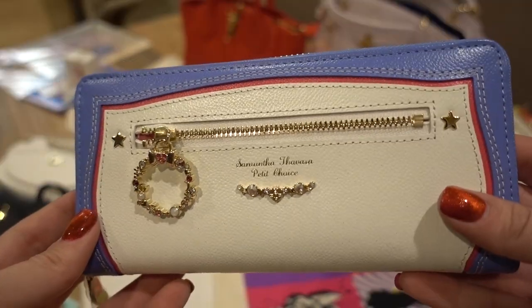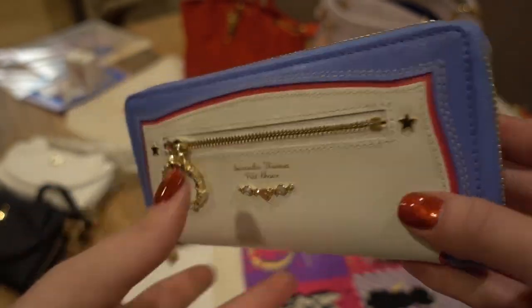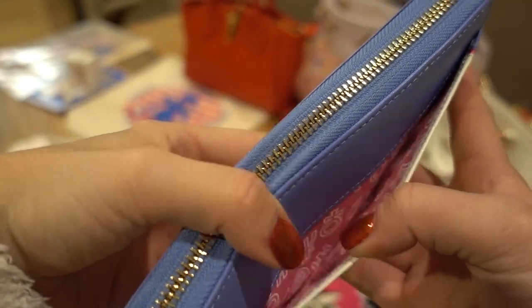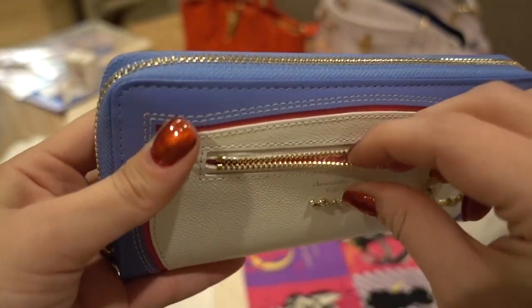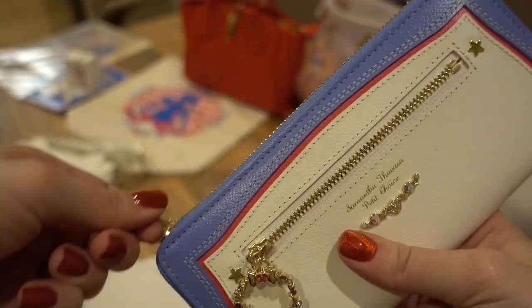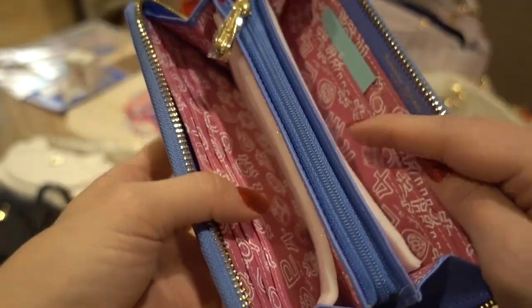The second one is the Sailor Moon full-size wallet that came out with the Samantha Thavasa collab. I was really happy with this one as well. I love the pink detailing around the sewn areas of it. It's very, very pretty. The keychain on the front is gorgeous. It has a little bow on it, just like Sailor Moon's uniform. And the inside has a print that has a bunch of these Sailor Scouts' signs on it. So it's really cute as well. That's about it for the wallets.